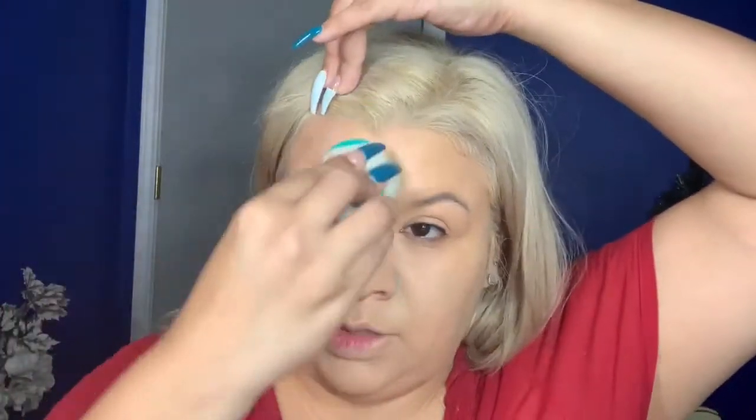I also need to try other foundations. I've just been not doing that, and it does have so much, so good coverage, and it doesn't break apart or anything like that. Yesterday or last night it did, because again, my skin's been flaky. And so I have an appointment again.